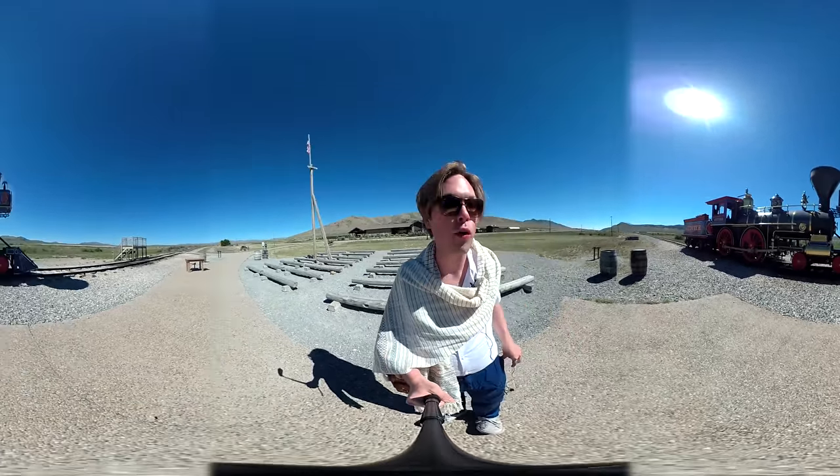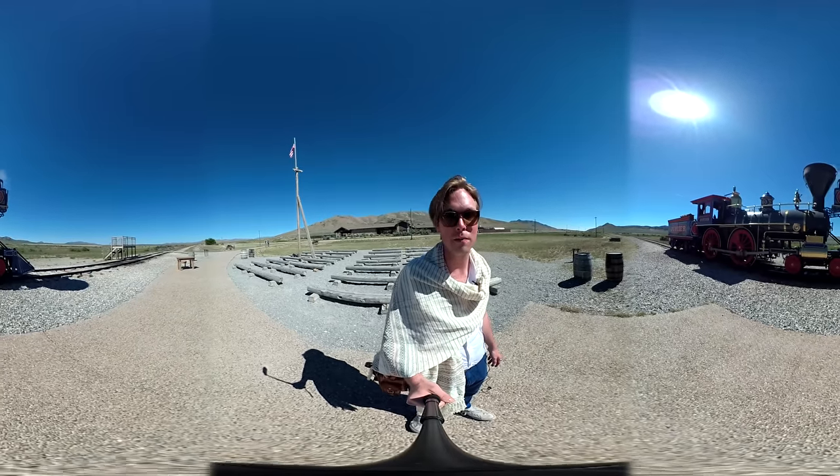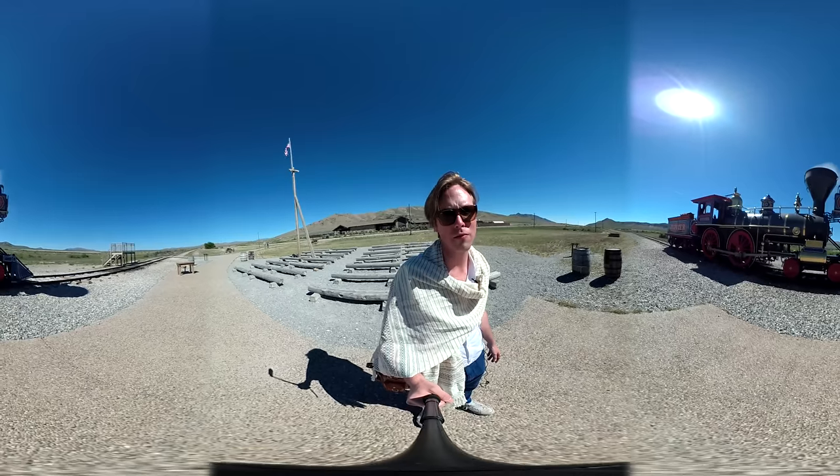This is a really important part to understanding Spiral Jetty because it's the place where in 1869, just after the Civil War, the last spike was made on the Transcontinental Railroad. It was a huge occasion, really momentous.